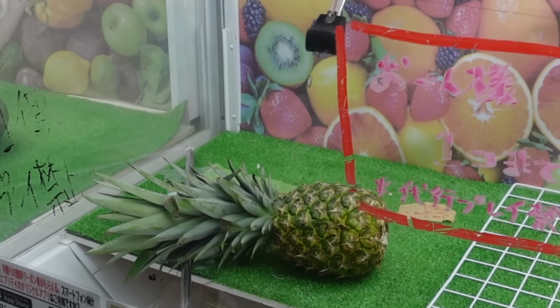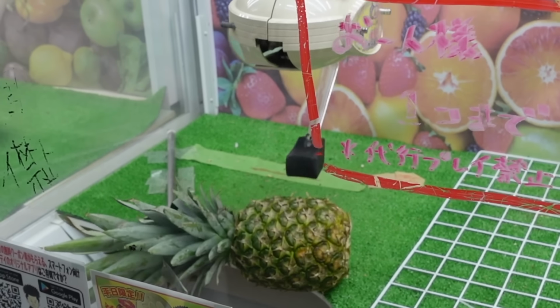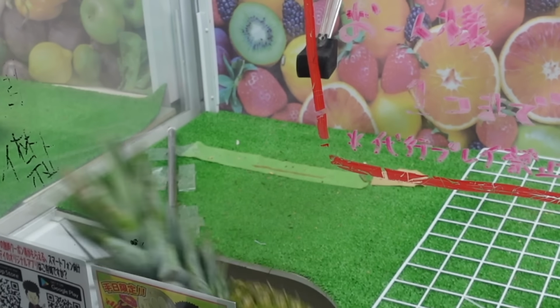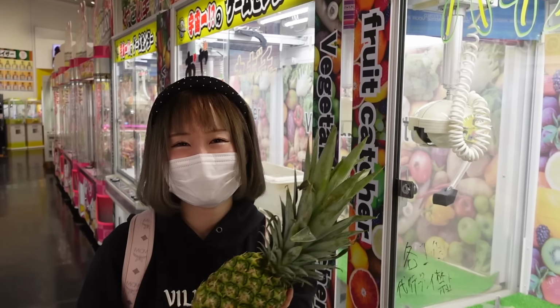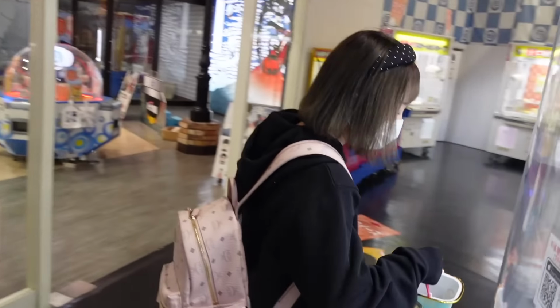Okay, one more push. Push, push, push. And here we have a pineapple. I mean, it's still yellow, right? So heavy. Okay, let's go.